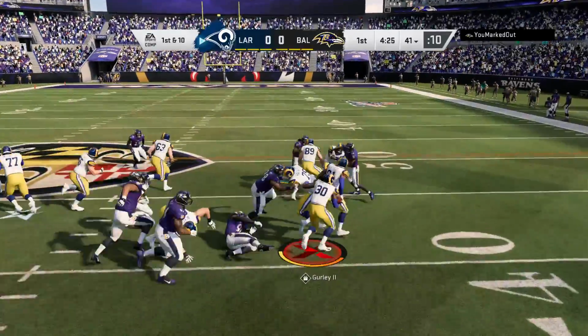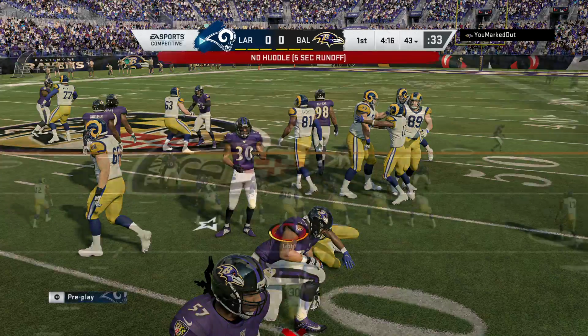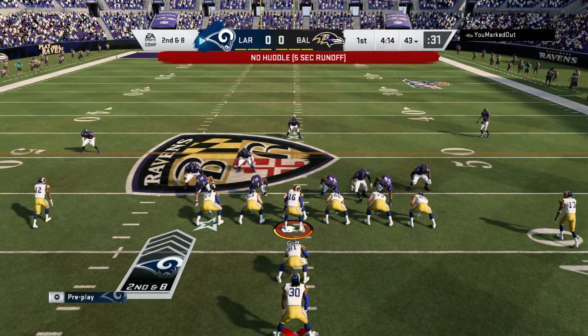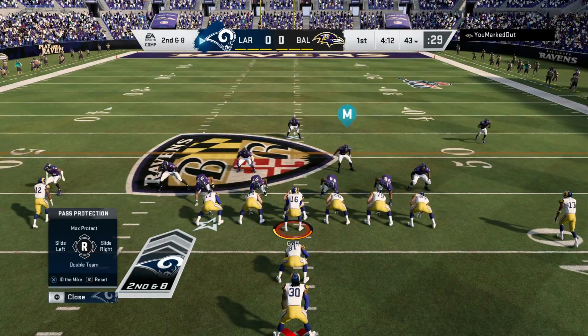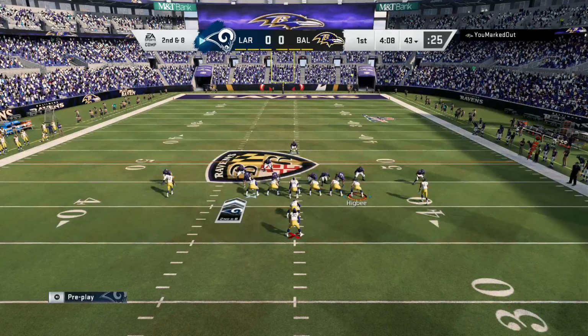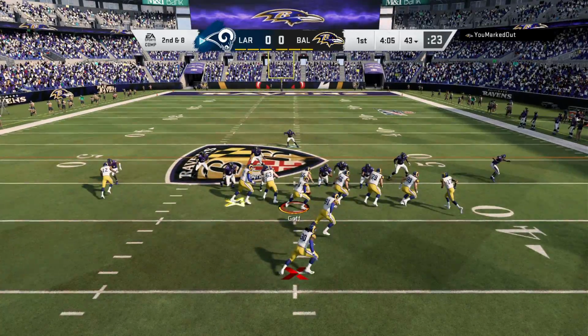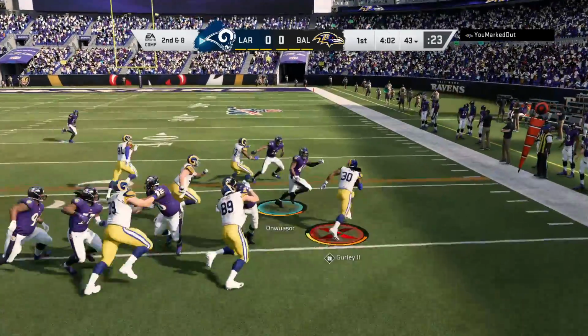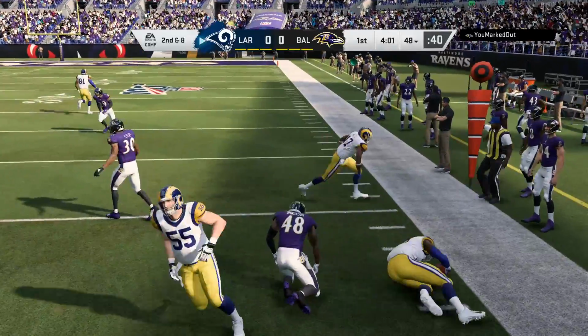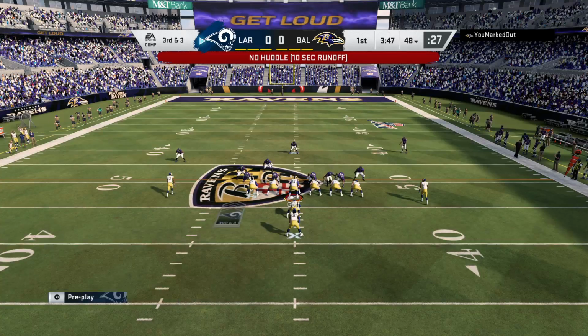Now the first carry here for T. Gurley. And he was able to shed the tackle, but the reserves come in for the stop. Marcus Peters up to make the tackle. Second and 8 at the 43-yard line. Now Goff will hand this one to Gurley. And give him about 5 as he gets this up to the 48-yard line.